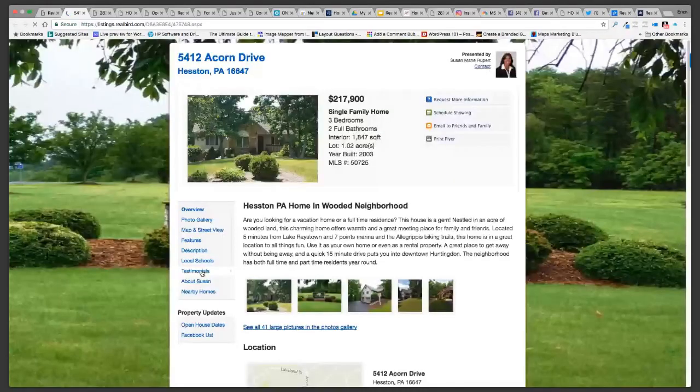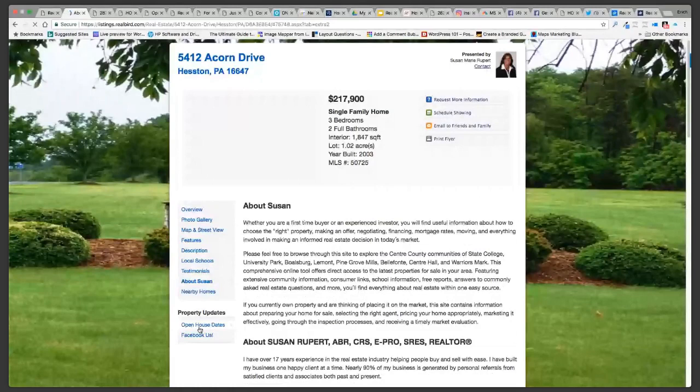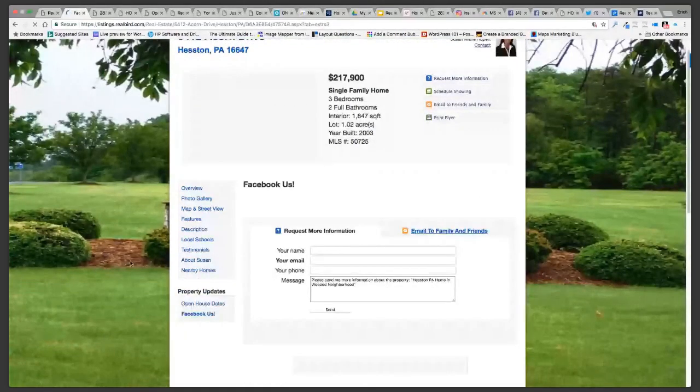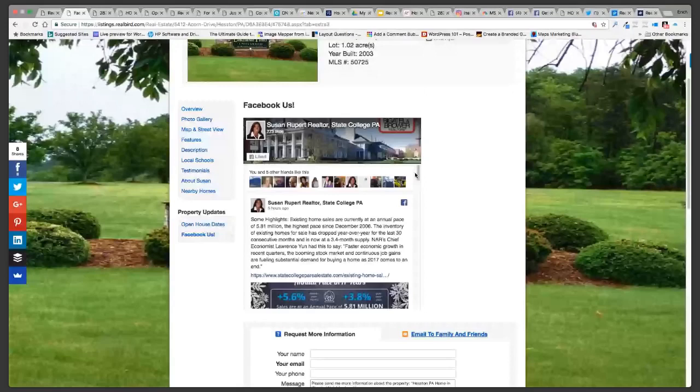And what you have is, see these pages I added: testimonials, about Susan, nearby homes, that's the property search. But the other one I added was Facebook Us. Basically it has a widget where you can sign up to join your Facebook page, so you can see everything that's going on there. So that pulls right up in the state.